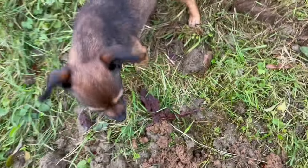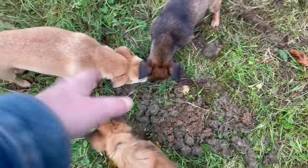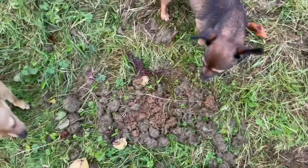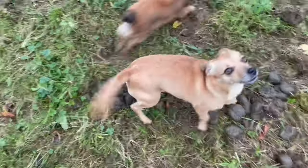Okay, I'm going to cover it all. No, no, no, don't roll in it. I know you love door dung beetles, but there comes a point where I don't want you rolling in manure. Excuse me. Nope, leave it. Old dogs.